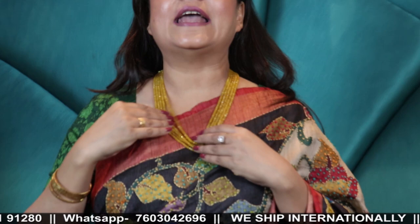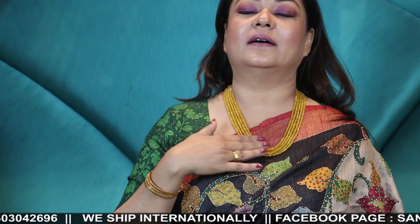And the neck piece that I am wearing, it doesn't have any earring. 1,900 is the mala. It has tassels. 1,900 is the mala without any earring.